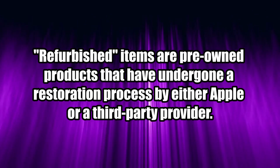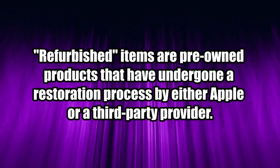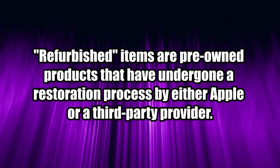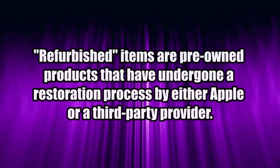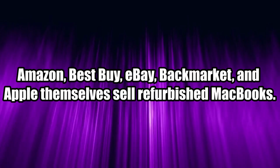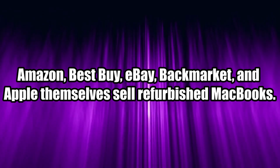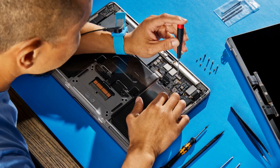Refurbished items are pre-owned products that have undergone a restoration process by either Apple or a third-party provider. This process includes testing, repair or replacement of defective parts, software updates, and cosmetic cleaning to restore the device to often like-new condition. Refurbished products are typically certified, come with a warranty ranging from 30 days to a year, and can be more reliable than other used options.